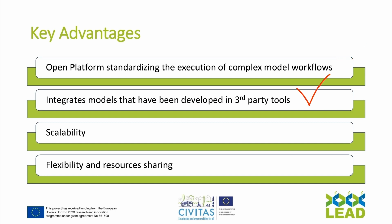It can integrate several models developed in third-party tools, using different programming languages, frameworks, and technologies. It has been built with scalability in mind, meaning that it can support the simulation of local or city-wide complex scenarios, if the available data sources exist.